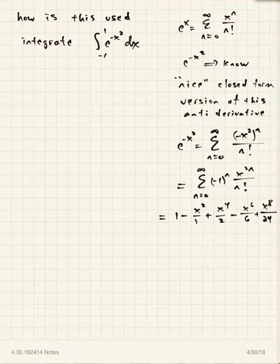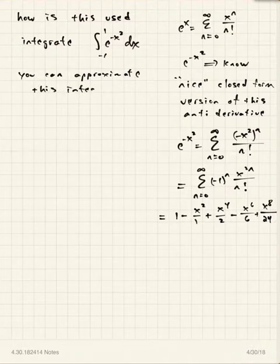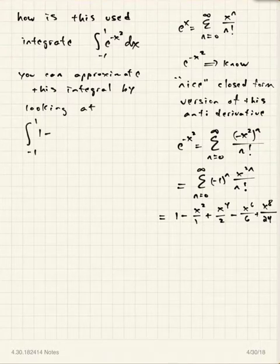So to find the integral of e to the negative x squared from negative 1 to 1, what you do is you take the Taylor series expansion and you integrate as many terms as you feel you need to achieve the desired accuracy. The more terms you use, obviously, the closer you're going to get. So you can approximate this integral by looking at this problem. This would be the integral from negative 1 to 1 of 1 minus x squared plus x to the 4th over 2 minus x to the 6th over 6, for example.